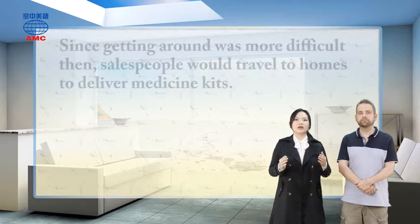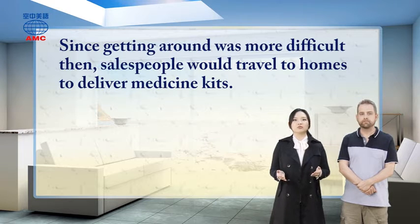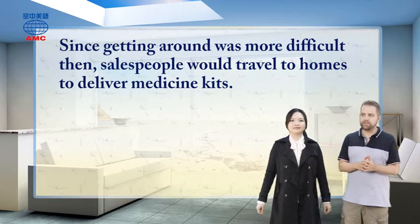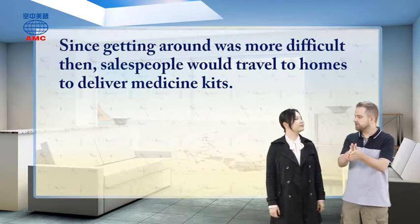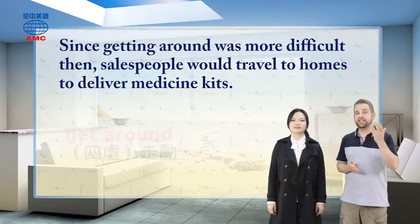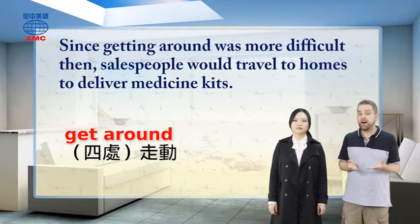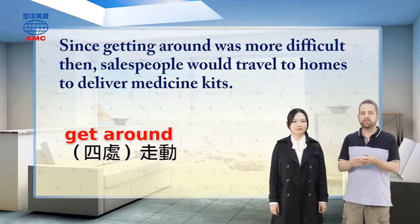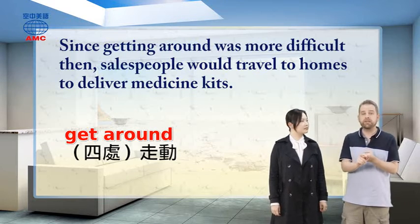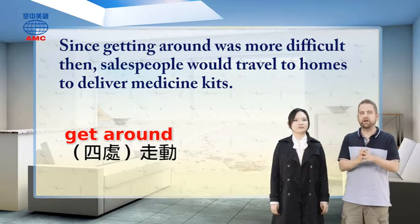And next, the article explains how these kits worked. It says, since getting around was more difficult then, salespeople would travel to homes to deliver medicine kits. Okay, I see. So rather than people going to see the doctor, it's almost like someone would come to see them. So to get around means to get from place to place. It was harder to get around back then because there were either no or very few cars or scooters and probably not many trains. People used to stay closer to their homes in the old days.